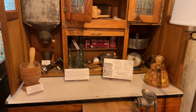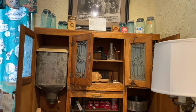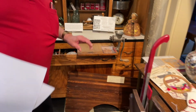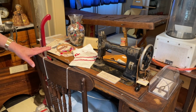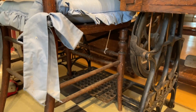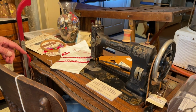You would probably have what was called a Hoosier cabinet. This would be to store all your flour and sugar in your cooking items. If you were a seamstress, you would probably have a sewing machine, and they weren't electric in those days. You would power the motor by a pedal, and that would do your stitching for you.